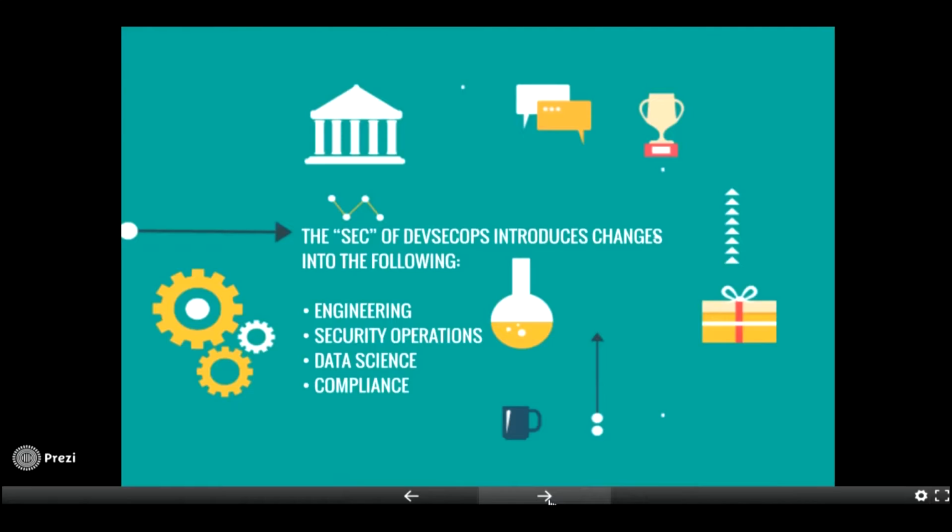Cool, so let's talk a bit more about what DevSecOps is. As you would gather with the name, it's dev, the development team, ops, the operations team, and sec, the security team, right? If you do the literature research, you'll know that to do DevSecOps, you've got to make changes to your engineering pipeline. You've got to make changes to your security operations. You've got to think about collection of data, because data science and what you do with the data is incredibly powerful. And of course, you've got to see how you're doing compliance-wise.